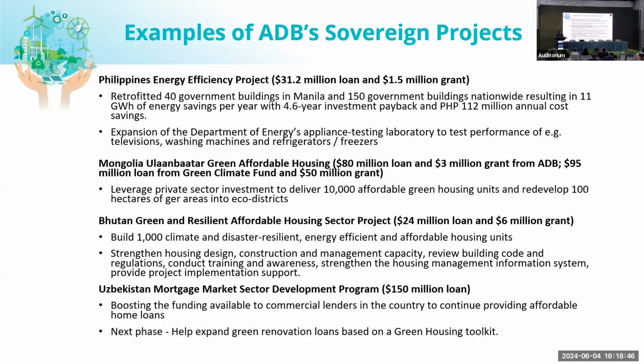Either it is through the urban sector, such as the Ulaanbaatar Green Affordable Housing, the Bhutan Green Affordable Housing, which was processed in 2019. We are also working in Uzbekistan, where we set up the mortgage refinancing company, which now is looking to develop a green toolkit for enabling green mortgages. So that is at different levels where ADB is involved.